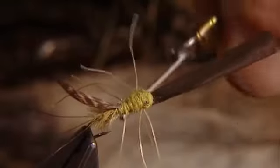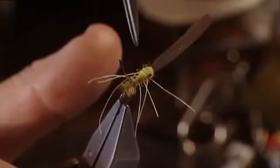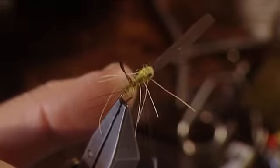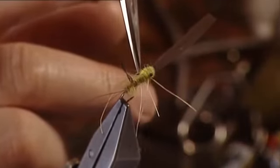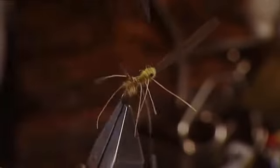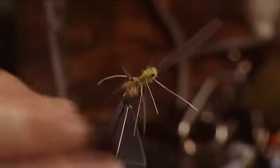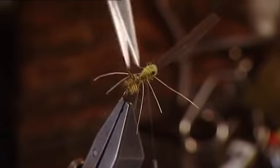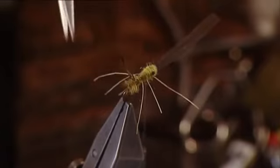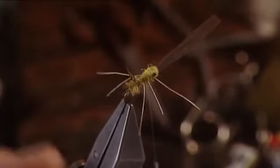Pull on your thread quite tightly, and then with your scissors, what I've got now is four legs down each side, so you've got to decide which one you're going to remove. And I'm going to take out the backward sloping one, so take out that and that. So now I've got three legs on either side. Just remove a bit of length off them. So I'm now ready to finish the fly.